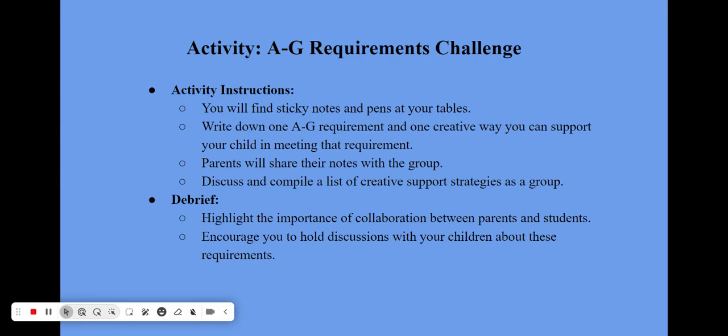The activity that we will be completing together is the A through G Requirements Challenge. You will find sticky notes and pens at each of your tables. Parents, please write down one A through G requirement and one creative way you can support your child in meeting that requirement. For example, in the history social science area, if your family can take a trip to a local museum or state capitol, that would be a creative way that you can support your child in meeting that requirement.